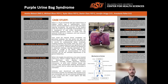Her primary urine culture revealed Enterococcus bacteria, and she was transitioned to vancomycin while waiting speciation. Eventually, she was found to have vancomycin-resistant Enterococcus, and infectious disease was consulted where antibiotics were transitioned. Ultimately, they were stopped as infectious disease stated this was merely a consequence of her indwelling catheter.